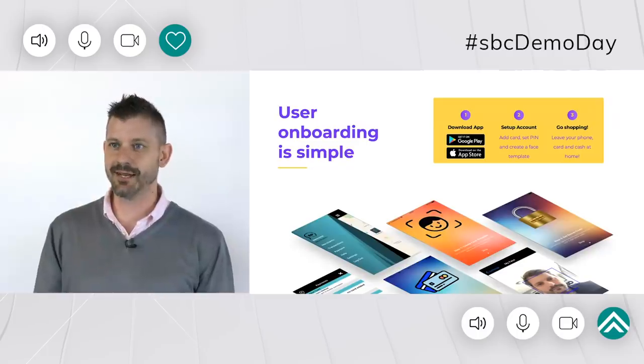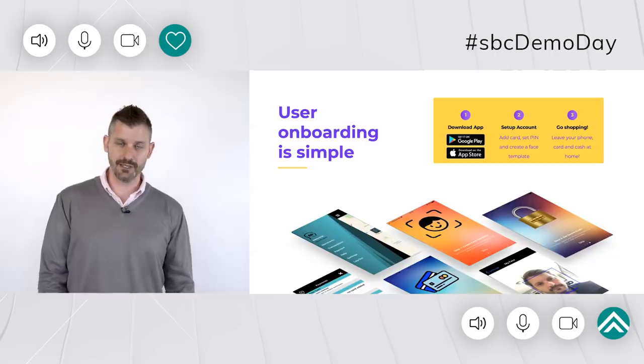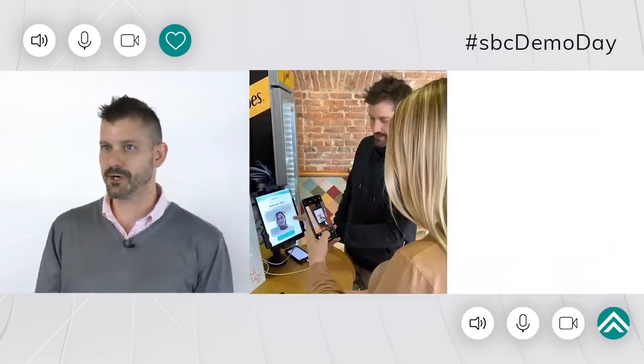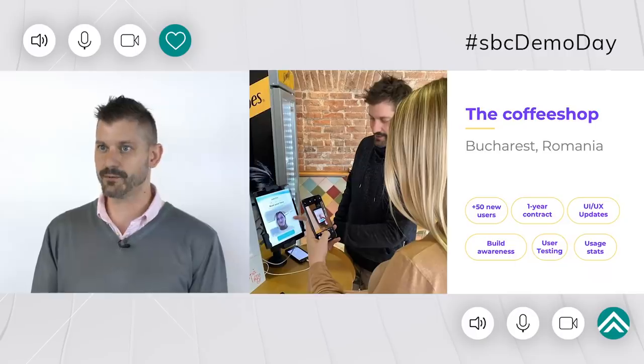To create an account as a consumer, it's pretty simple. You just download the applications on your iPhone or Android, and there's three easy steps to create your e-wallet account. You just add your selfie, you set your PIN, and you add your card on file, sort of like the Uber app. We've even launched this product in a coffee shop in Bucharest.